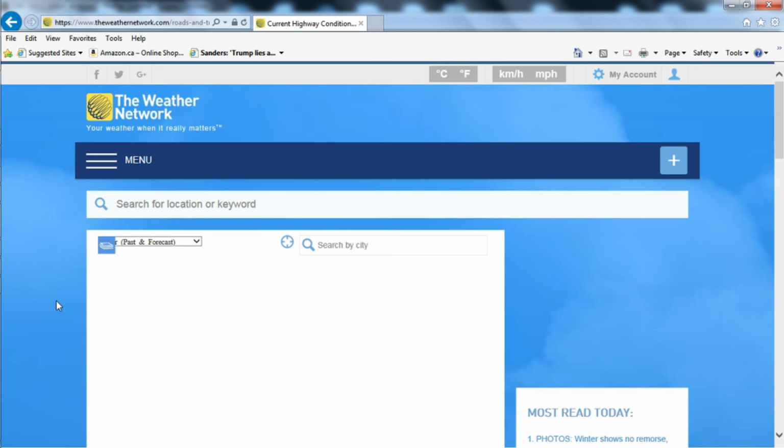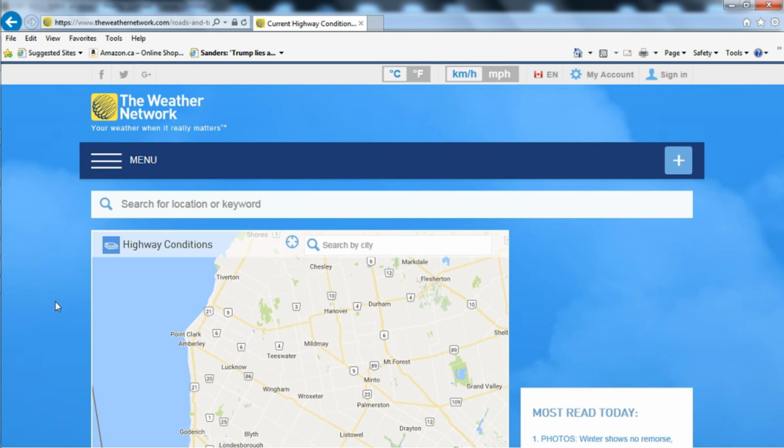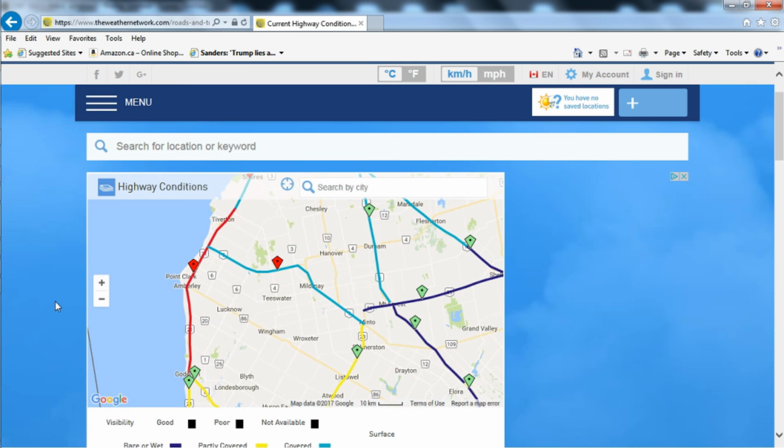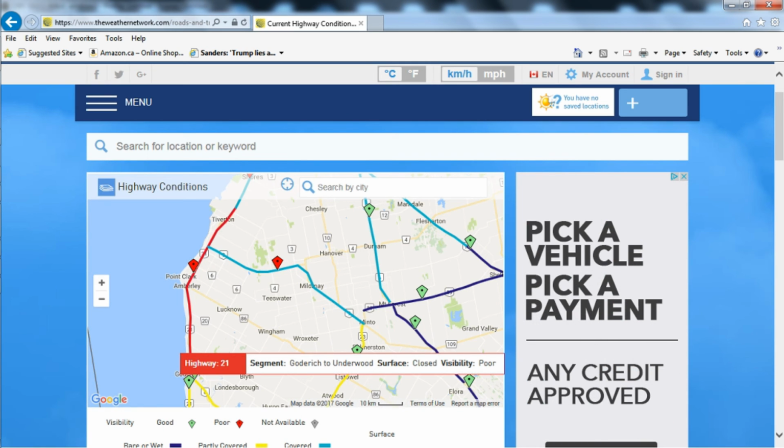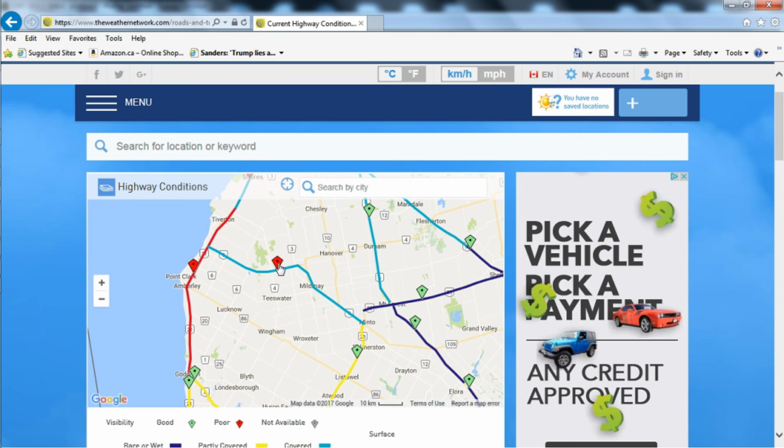Let me show you something I haven't shown yet. And of course, there is a road closure from Goderich to Underwood. Surface closed, visibility is poor, and that's typical in snow squalls. And the other one here, the surface is snow covered and visibility is poor.